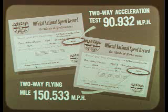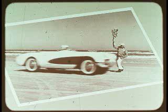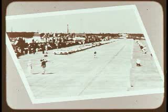In the two-way acceleration test, the Corvette averaged 90.932 miles per hour. The Corvette averaged for the two-way flying mile 150.533 miles per hour, beat the previous record by nearly 26 miles an hour. A month later, at the Speed Week trials, the only two Corvettes entered took first and second places with average flying mile speeds of 145.543 and 137.773 miles an hour.